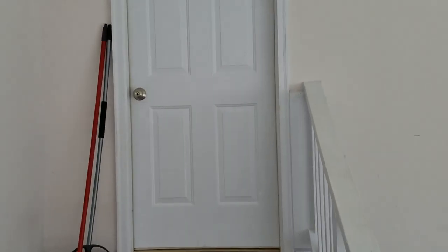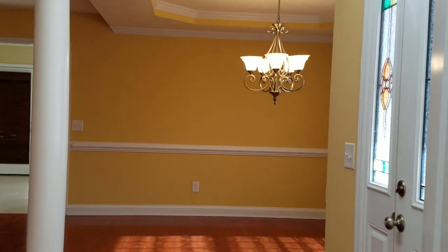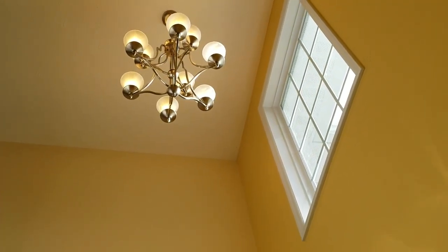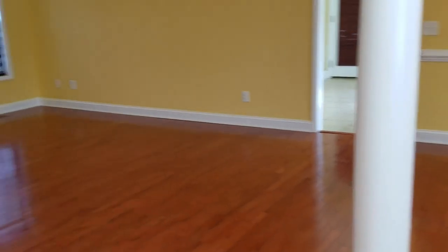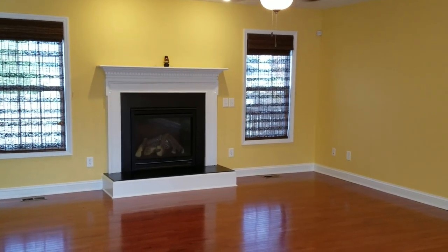So let's go inside the house. You ready for a treat? Here we go. Gorgeous, beautiful. Right, here's the dining room entrance. And if you look straight up, way up high, beautiful chandelier, two-tier chandelier, it's gorgeous. Beautiful living room, nice and spacious with a gas fireplace.